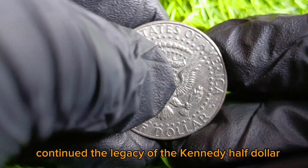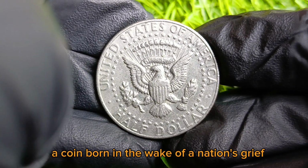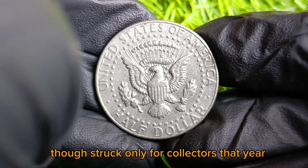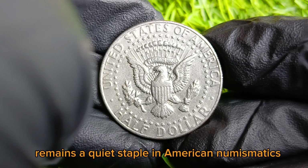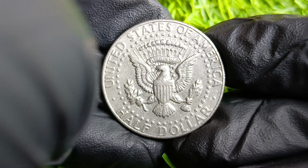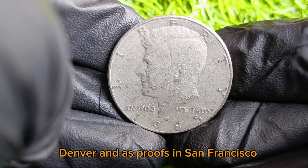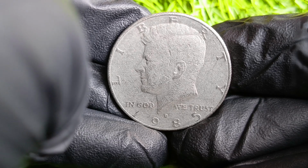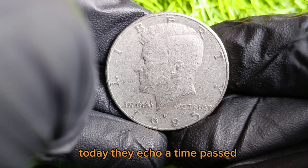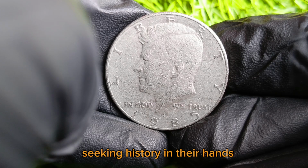In 1985, the U.S. Mint continued the legacy of the Kennedy half-dollar, a coin born in the wake of a nation's grief. Though struck only for collectors that year, the 1985 Kennedy half remains a quiet staple in American numismatics. Minted in Philadelphia, Denver, and as proofs in San Francisco, these copper-nickel-clad coins never saw widespread circulation. Today they echo a time past, valued modestly, yet cherished by collectors seeking history in their hands.